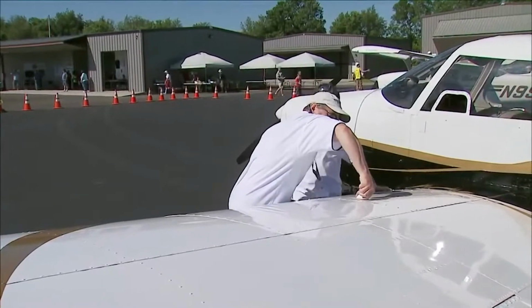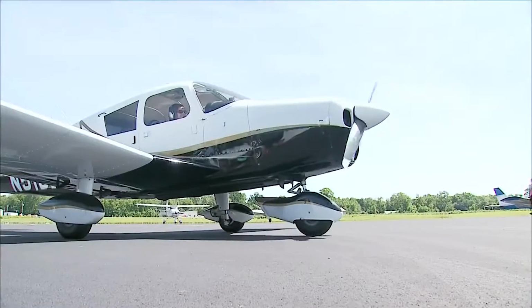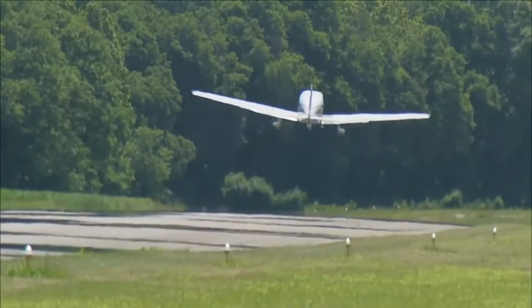Check this tank just like you did the other one. About 15 and a half. And getting them into the sky. Go fly.